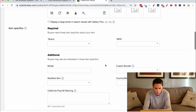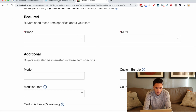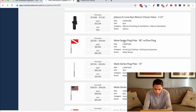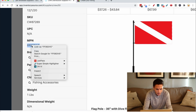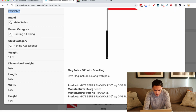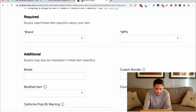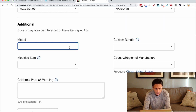So now it asks for the brand name and the manufacturer part number. Manufacturer part number is the same thing as a model number. Come over here. Let's open this back up. Let's see if they have an MPN. Here it is right here. Copy that. And does it have a brand? Manufacturer's MATE series. Okay, so that's the brand. So I'll plug that in for the MPN. Type in MATE series. The model number, I'll put in the same number.